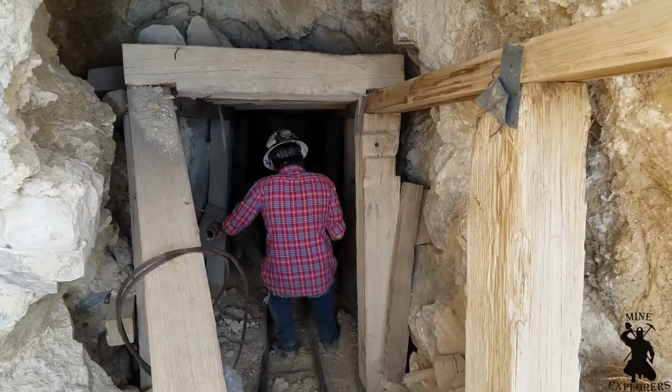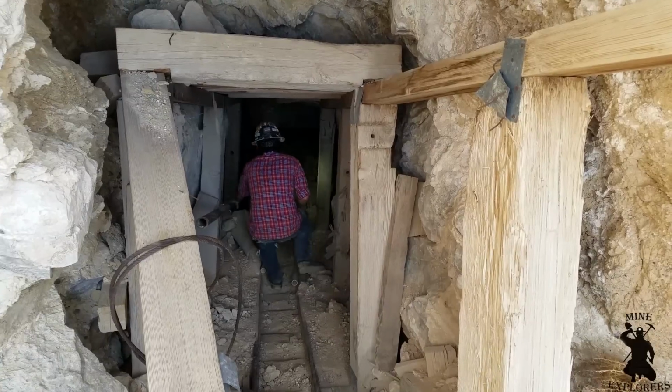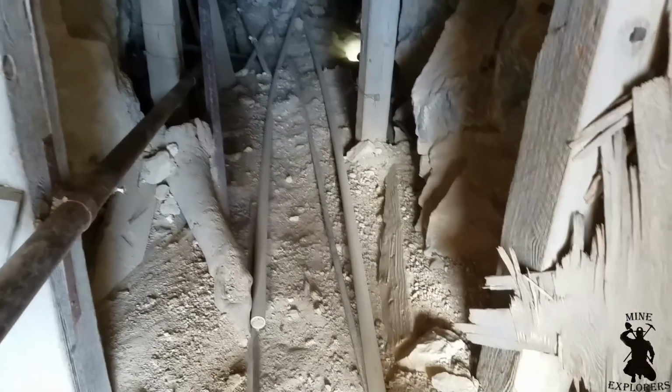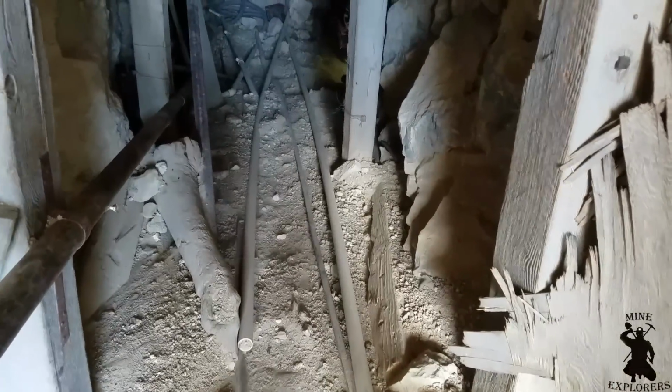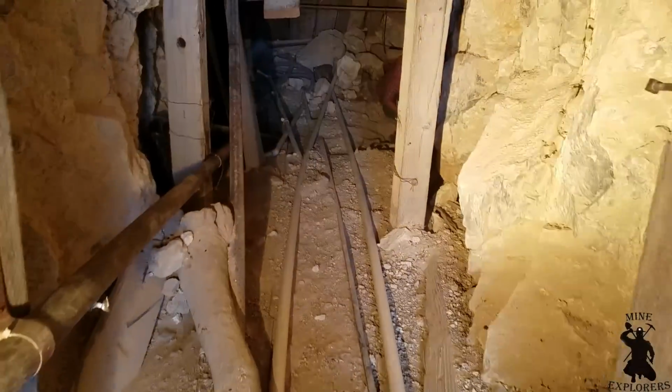It's a short incline, and then it looks like it was bulkheaded or capped. So we're headed down, and you'll notice that as we go downhill, there's lots of rocks and sand in this mine.